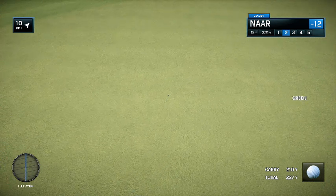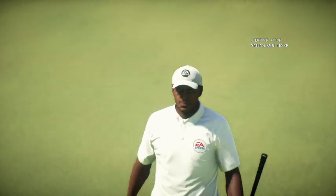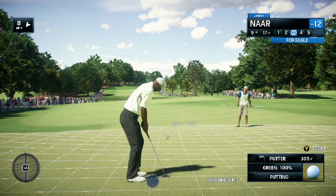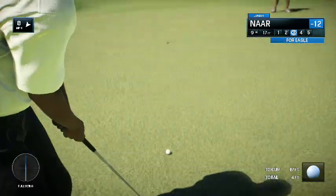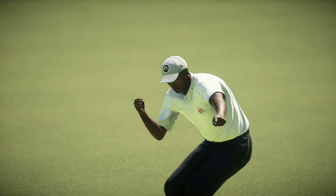And a chance for eagle after that perfectly played shot. Really. This is an awkward length. And rolls it in. Nice putt.